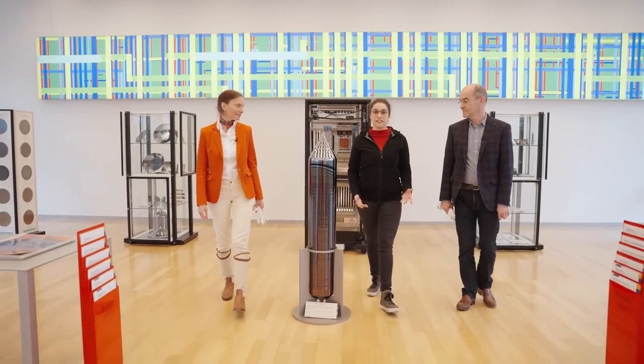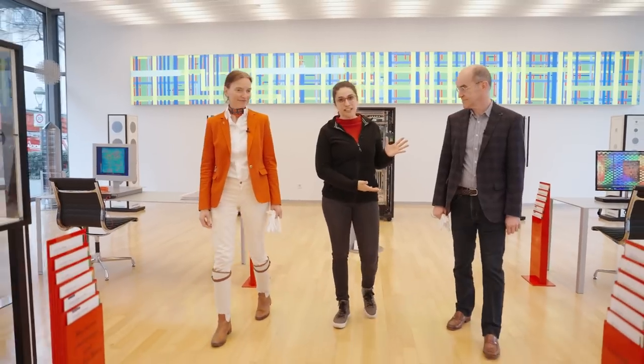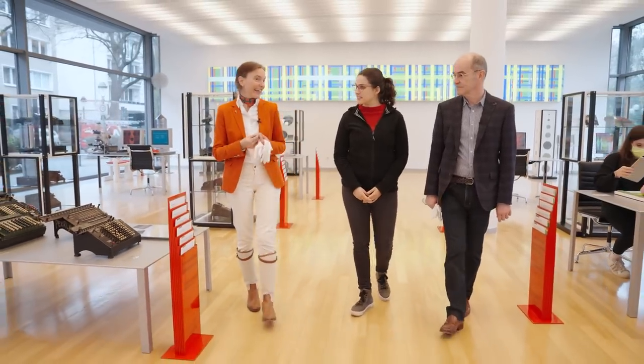Welcome to the Arithmeum in Bonn. I'm here today with Professor Dr. Prince, director of the museum, and Professor Dr. Hocka, head curator of the museum. So, Professor Prince, what can you tell us about the Arithmeum? The Arithmeum houses the most comprehensive collection of old calculators all over the world. So you can see what has been used by people a long time before we use computers now.